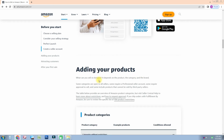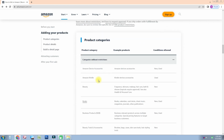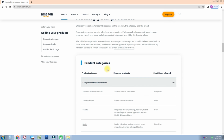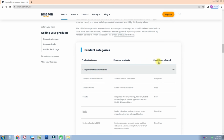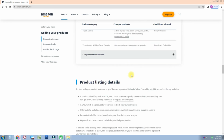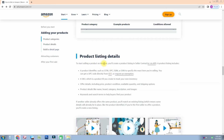Adding your products. What you sell on Amazon depends upon the product, the category and the brand. Some categories are open to all sellers, some require professional seller accounts, and some require approval to sell. Product categories, for example, Amazon devices, device accessories, and Amazon device accessories. Product listing detail. That's how to start selling on Amazon.